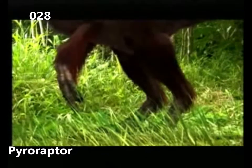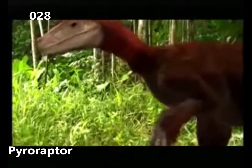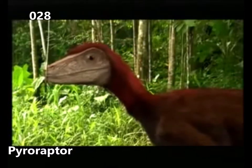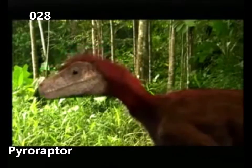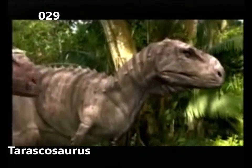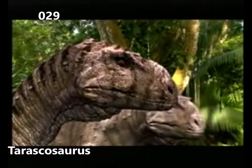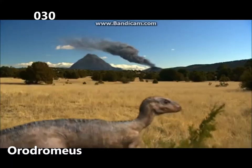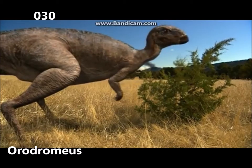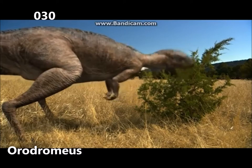Armed with a killing claw on his second toe and high torque legs, this is Pyroraptor olympius, Pod for short. Pod's deal is not about size, it's about smarts. Tarascosaurs are Southern Europe's dominant predators. Berries and greens provide the Orodromeus with organic octane. In the fast and furious world of dinosaurs, these are the roadrunners.